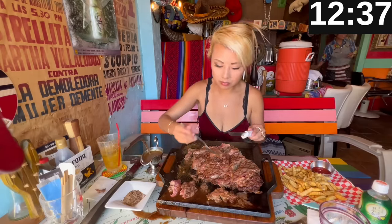Water. It helps get the meat down. I think the key to eating steak challenges is you gotta do it little by little. Otherwise, you can't bite it much in your mouth. It takes a long time to chew it if you take too big of a bite.